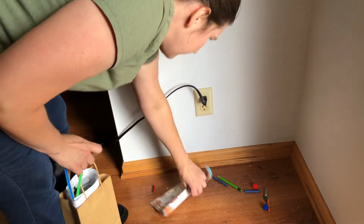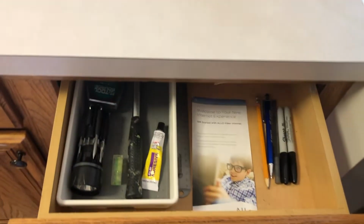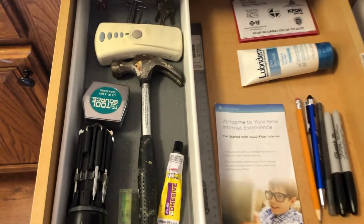Hi everyone, in today's video, we are going to tackle four spots that have just become clutter magnets in my home. I hope that it's an encouragement to you, so let's get started.